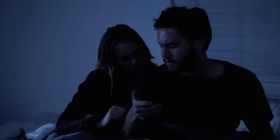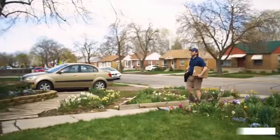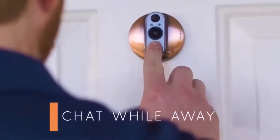And you have a recorded video or snapshot to give to the police. You can also chat with people at your door while you're away from home.